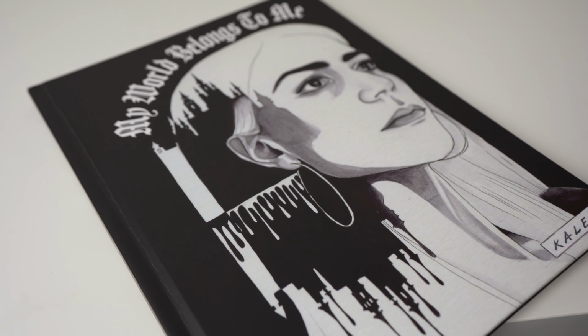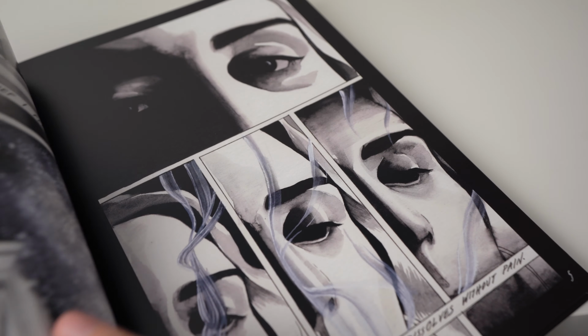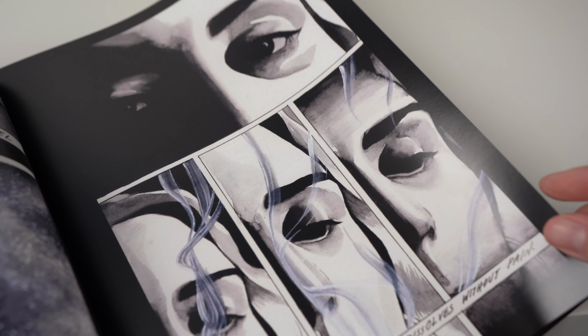Realizing that no trace of her inner self exists in her outer life, a young woman searches for a place that might reflect her internal world, an underwater city she vaguely remembers from childhood.